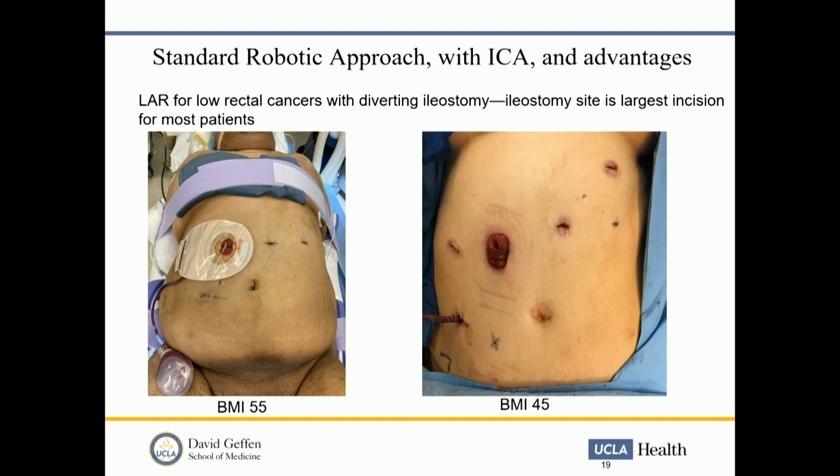And so with these low anterior resections, or TME approaches, with sphincter preservation, again, we're able to do these operations with small incisions where the ileostomy site is the largest one that they have.